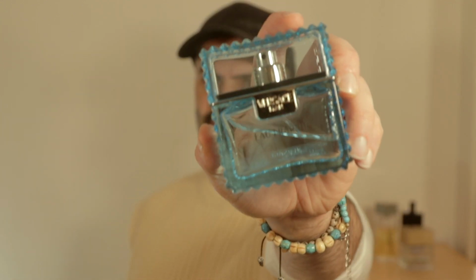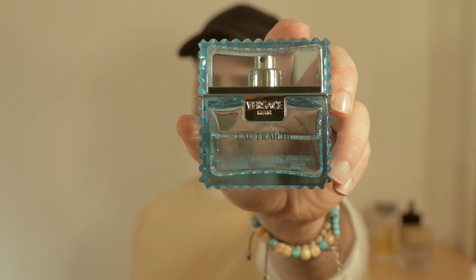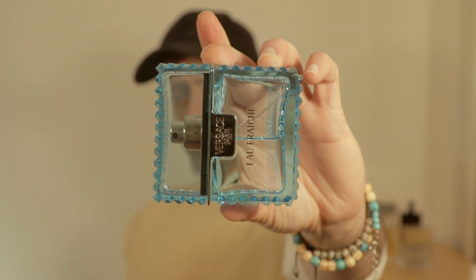Next on this list, believe it or not, is this one right here, which no doubt many people will know, and you can see how much of it that I have actually used. It's probably just under half a bottle left. So this is a 50 ml bottle. I've probably gone through about 28 mils of this so far. And this is Versace's Man Eau Fraiche.